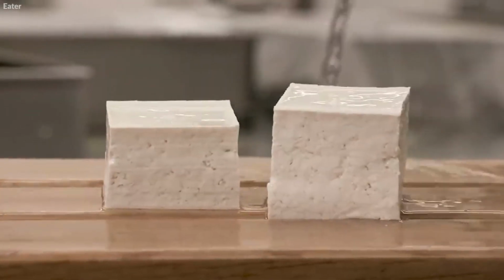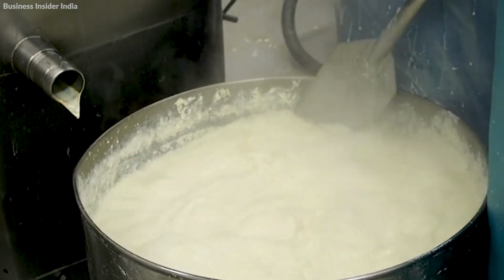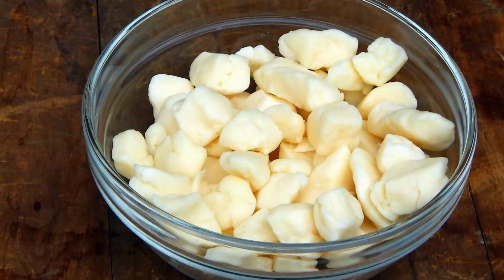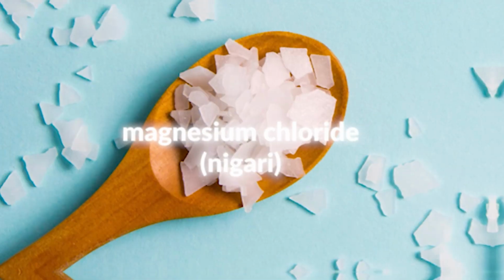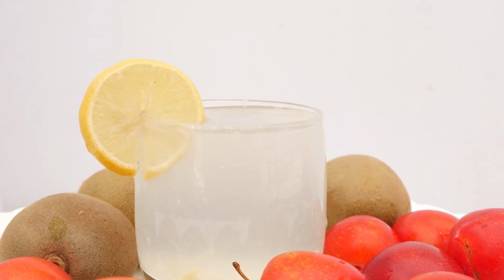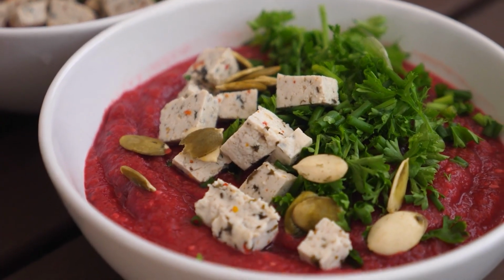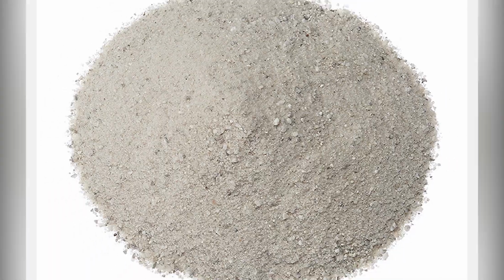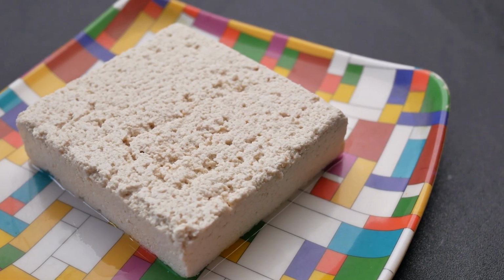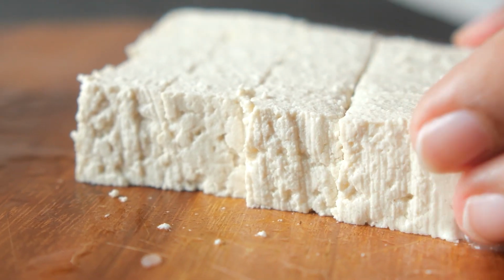This is where the magic happens. The coagulants cause the proteins and fats in the soy milk to clump together, forming curds. The most commonly used coagulants are calcium sulfate, magnesium chloride, nigari, and lemon juice or vinegar for more artisanal varieties. Each coagulant imparts a unique texture and flavor to the tofu. Calcium sulfate tends to produce a softer, smoother tofu, while magnesium chloride results in a firmer, more tender texture.